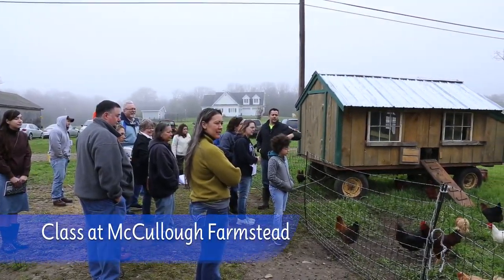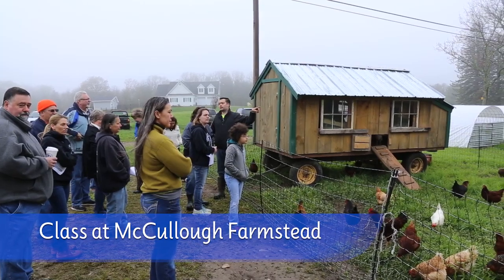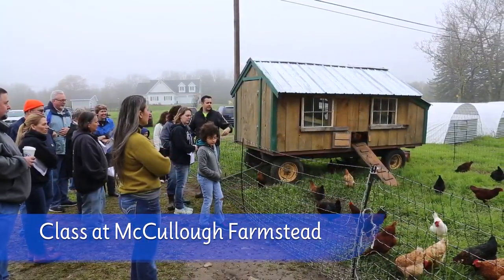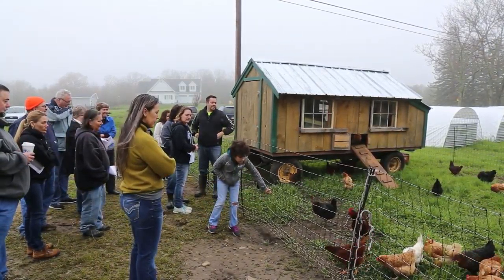Dark red ones are Rhode Island reds. I have the white leghorns because I like having a few white eggs in each dozen. It makes it look good at the farmer's market. And then Rhode Island reds are just good Rhode Island reds. They lay a lot of eggs.